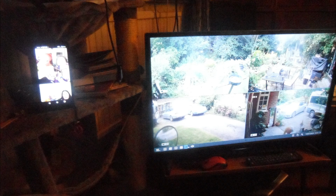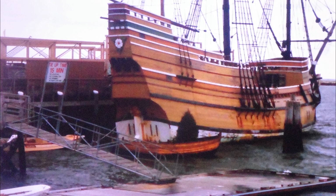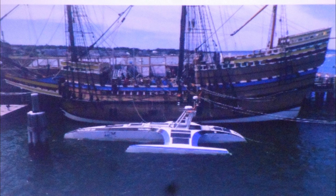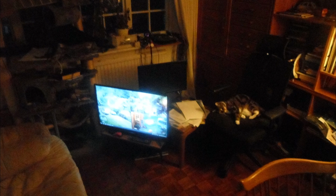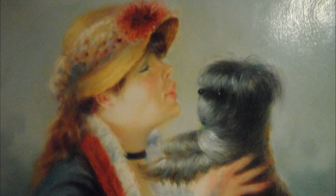Video chat with family. Yeah, and yes, there's the robot boat that did make it over to that same target. Right, June's watching tennis, of course. Time for bed, so that's the end of the photo trail.